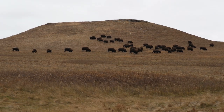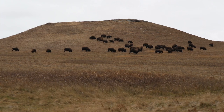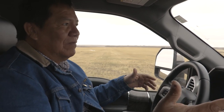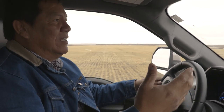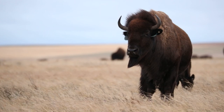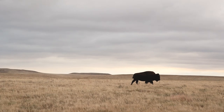Raising buffalo, I always describe it like putting on a glove. It fits my hand. My culture, the land, the buffalo, all mixed together. And that's what I feel my mission is today: to raise them and bring it back, and be a help to my community, my family, the reservation as a whole, to know that the buffalo have returned, at least in this part of the country.